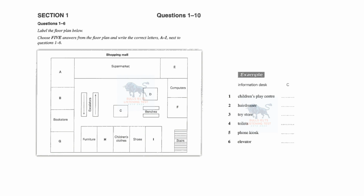Right. Now, we've just come up from the car park, but we took the escalator. I might have a lot of things to carry later on, so I was wondering if there's an elevator. Yes, it's next to the computer store, near the top of the stairs. Oh, yes, I can see it now.